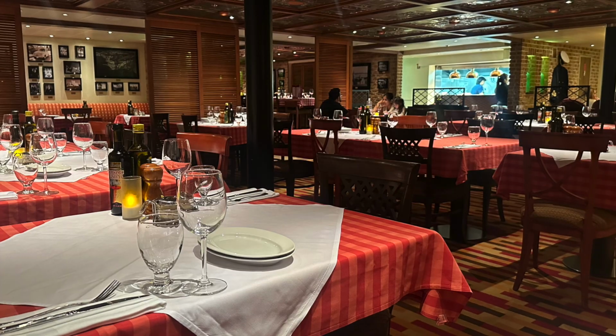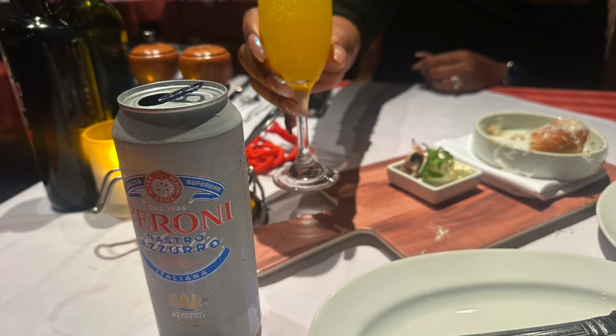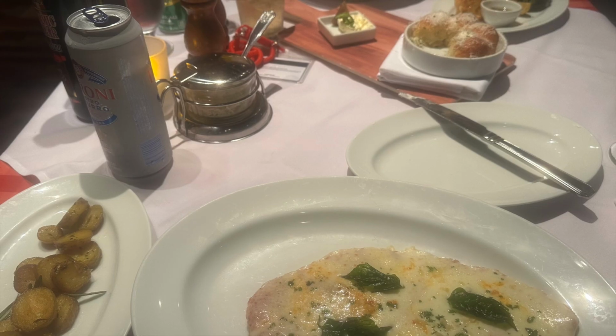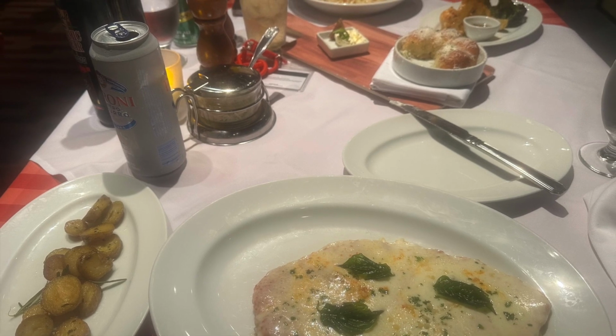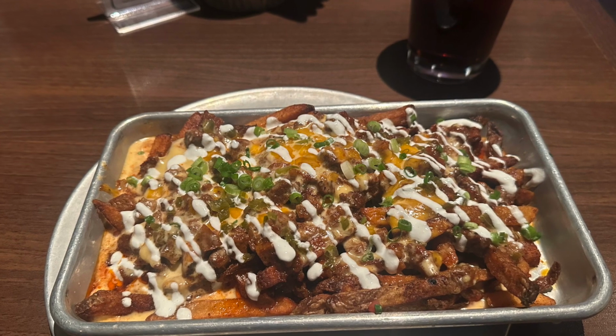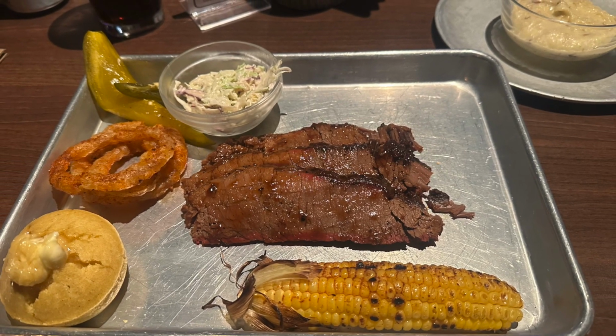So I'm pretty sure we did every additional cost dining option on board except Gigi's Asian Kitchen. I did not take pictures inside of Fahrenheit 555, the steakhouse. I do apologize for that, but the pictures that just passed were from the Italian restaurant, and this is from Guy's Pig and Anchor. And then here's our hibachi experience.